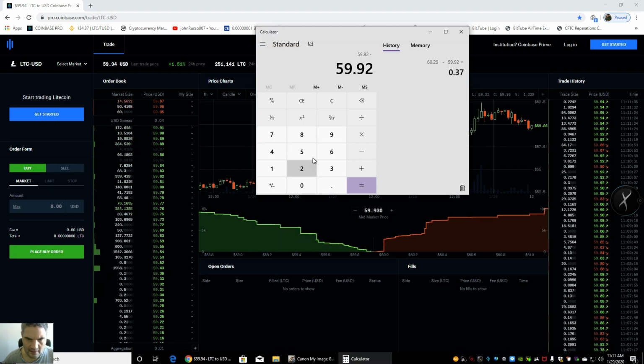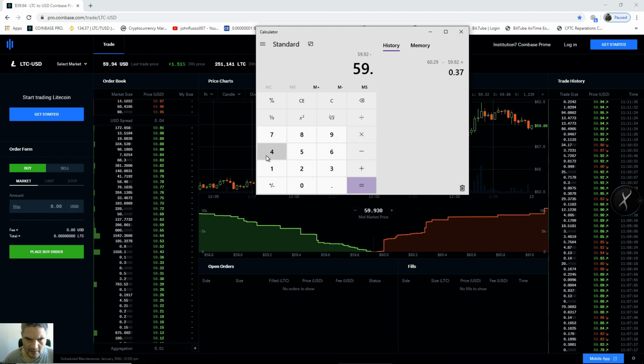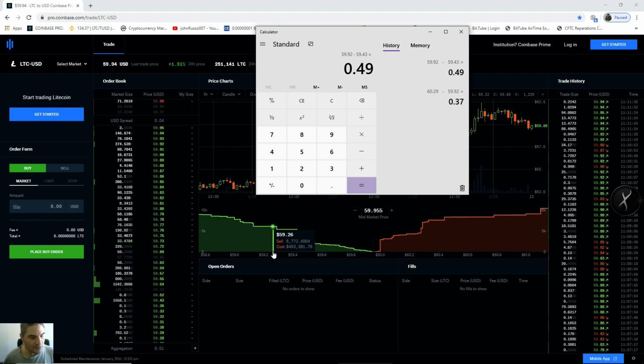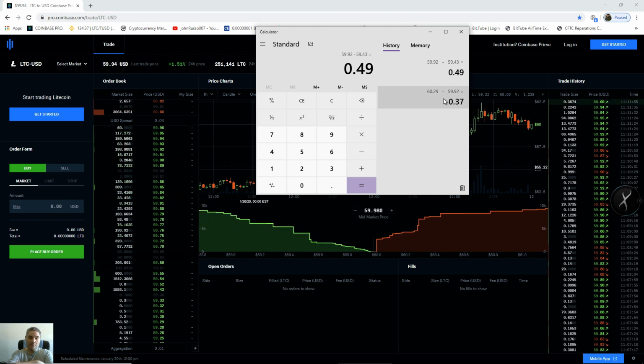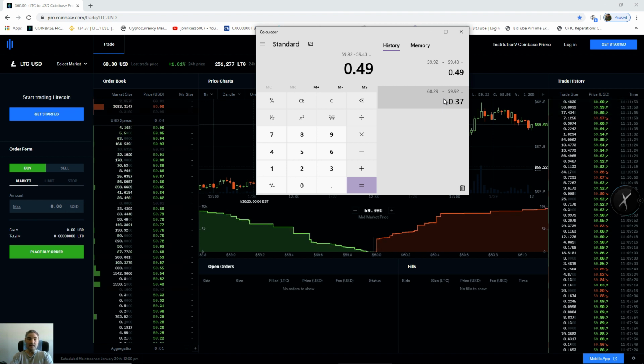59.43. You know, the market makers trades being posted that way is just normal. If you do it the normal way. Now, do these look equidistant from the mid-market price? Apparently not. Do they?